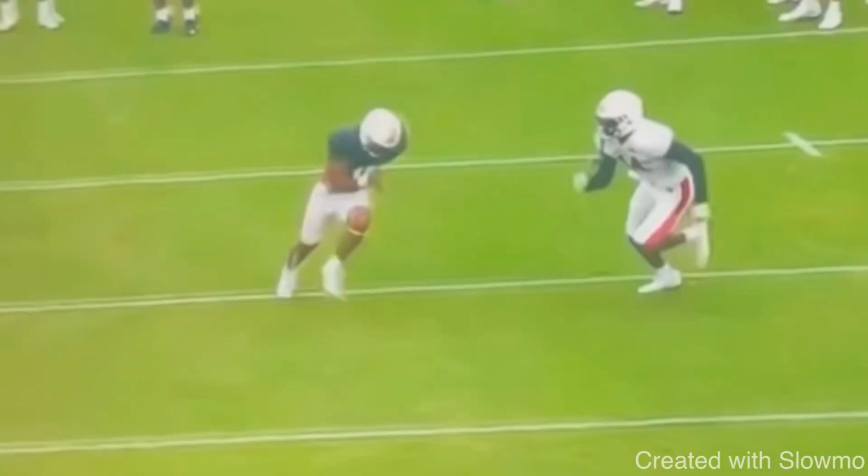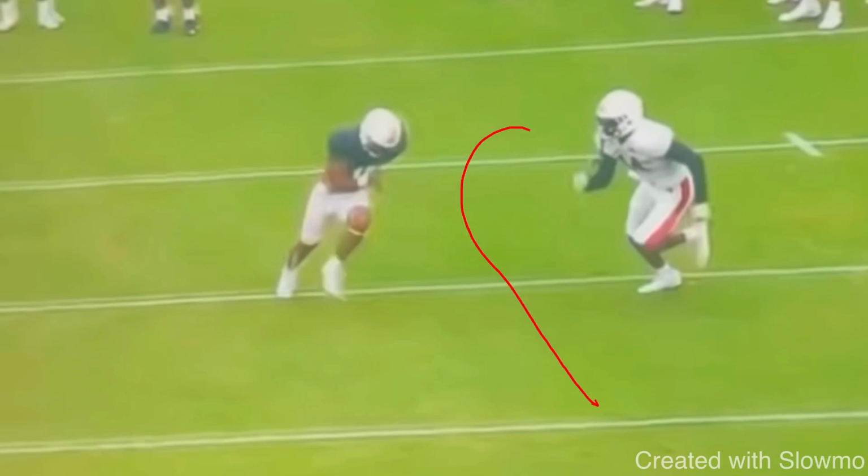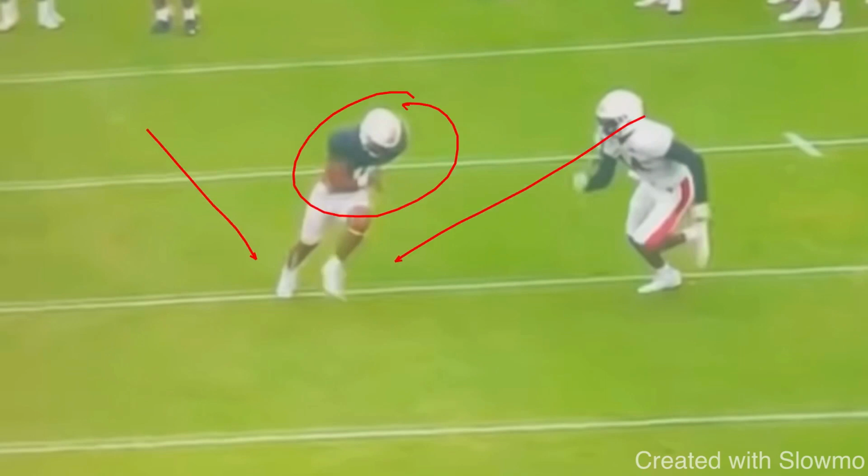So when you guys are running a route, it all comes down to selling what? What do we need to make the DB think I'm doing every single time? I'm selling fade, right? I'm trying to make him think I'm running deep. We're trying to make him think you took an inside release and you were trying to work back outside to run a fade right now. So you have to make sure that you have a good pad level. Got to make sure that you're running hard, but you have to make sure you're running in full stride.